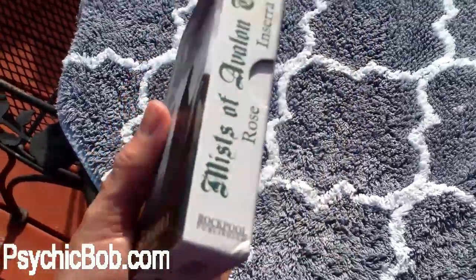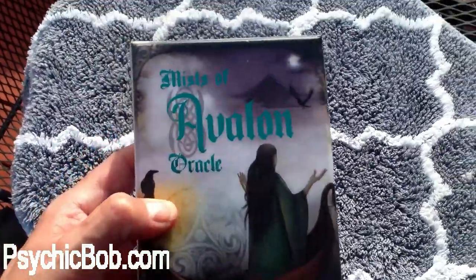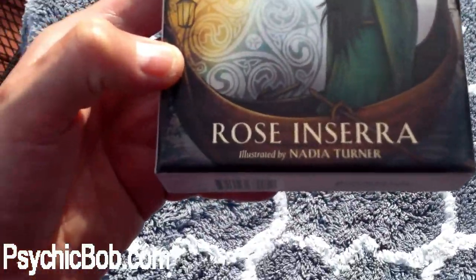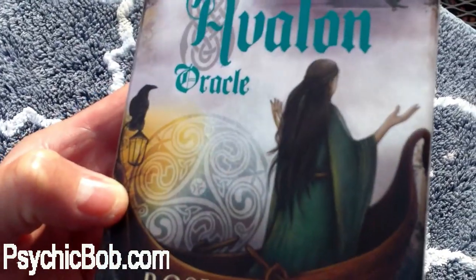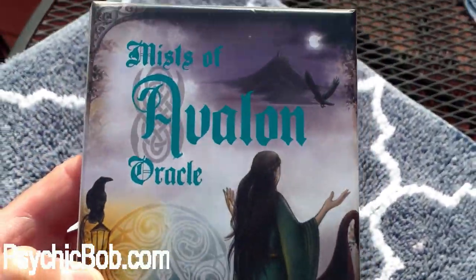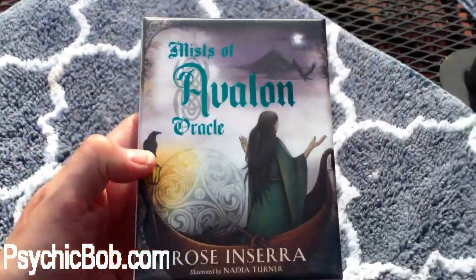So guys, I'll show you more of the deck later on. Today I'm on a tight schedule. I'm having a lot of distractions filming out here, so I recommend it though. You got a little glimpse of some of it today. Mists of Avalon. This deck is designed by Rose and Sarah. Wonderful deck. Highly recommend it. Look at the raven there. Isn't that great? And there's the priestess on her barge, parting the mists of Avalon. So, Rose and Sarah's The Mists of Avalon Oracle.